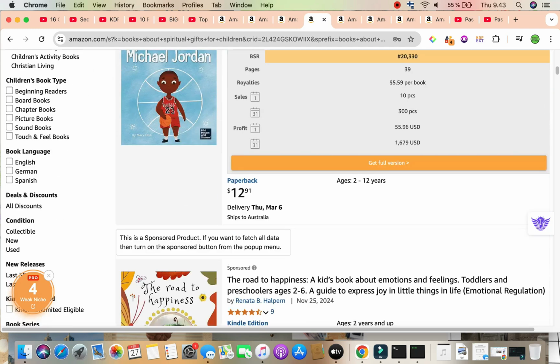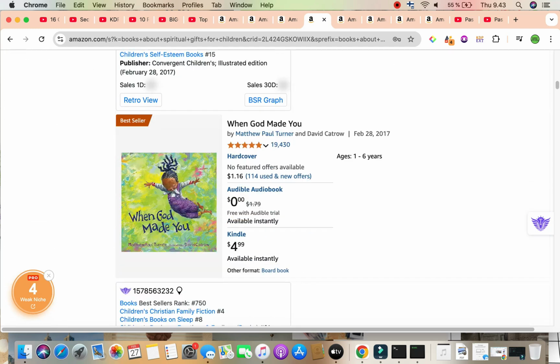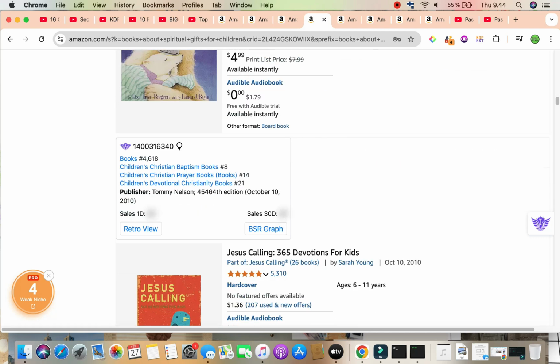So this is a combination you'll find of children's books that are all encouraging either connection with God, prayer, spiritual growth, spiritual gifts, but all targeting children. So it's completely up to you what type of children you target, whether they are neurodivergent children or neurotypical, whether they are boys or girls, whether they are within a specific age range as well.